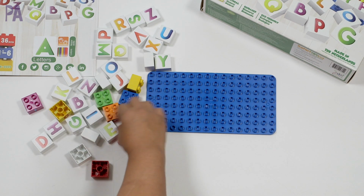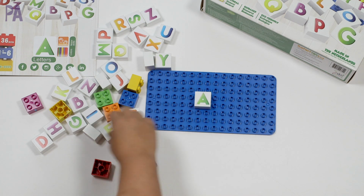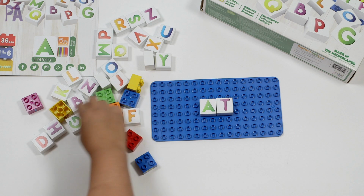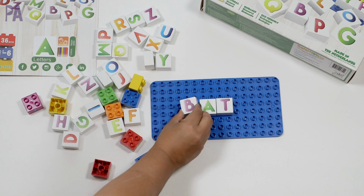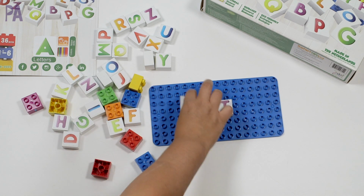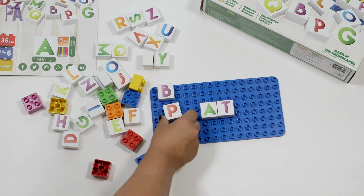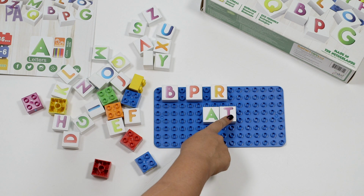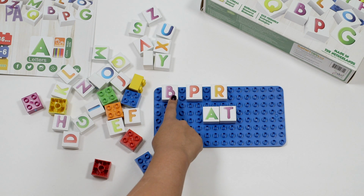If I find my A, here's my A, and now I put my T on here, and now I can find out which letters can go with this. So we know bat works, so I'm gonna put the B here. P works for pat, R works for rat. So CVC words are definitely a preschool or higher level activity, but if you were working on letter sounds, you could just put individual letters on here and work through your sounds.